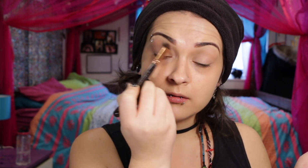And I'm going to use this colour here as my transition colour. So just picking some up on this, it's a big fluffy brush, so it's good. And just applying that in here.